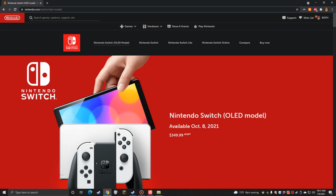And maybe you want to have a dock at home hooked up to your TV, but maybe you put a dock in your bag. So if you travel a lot and you want to hook it up to your TV in your hotel room or whatever, or when you go visit family, you can do that. So that I very much appreciate. They're not making all of your current hardware and investments in the Switch platform obsolete.